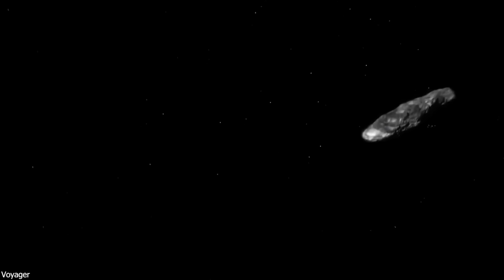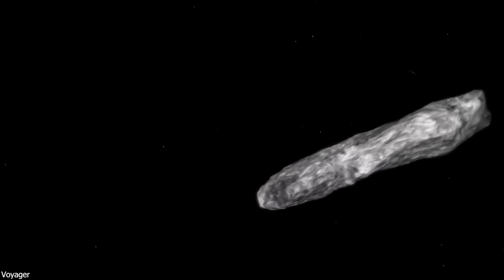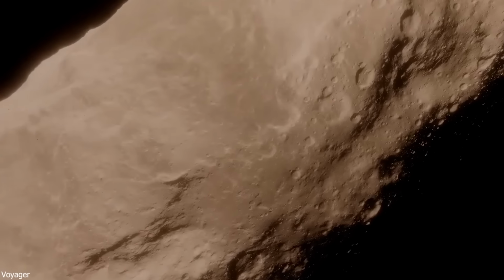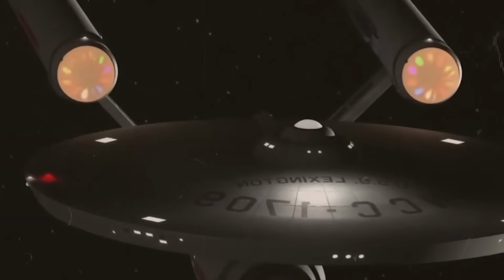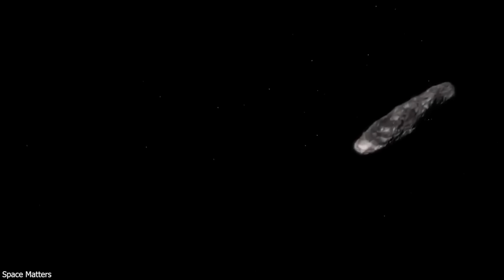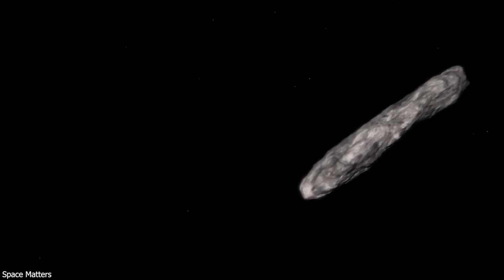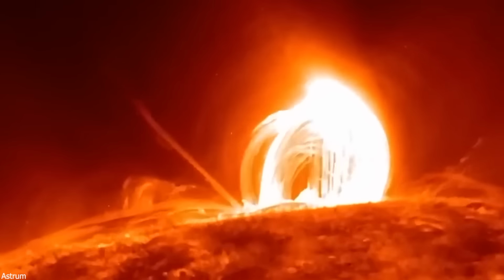Unlike objects native to our solar system, Oumuamua is genuinely interstellar, having traveled potentially billions of years across vast cosmic distances. Its hyperbolic trajectory, entering our system at approximately 26 kilometers per second relative to the local standard of rest, conclusively demonstrates an origin beyond our solar neighborhood. This velocity, too fast for capture by the sun's gravity, ensured Oumuamua would continue its journey onward after its brief solar system visit, eventually disappearing into the darkness between stars.